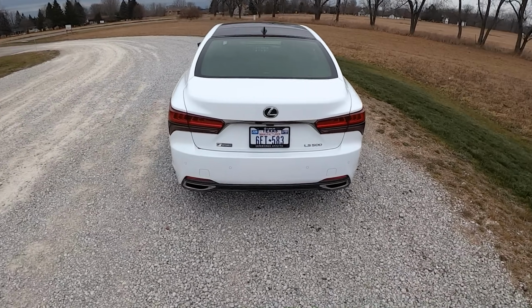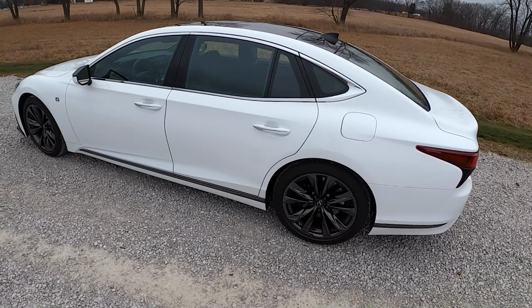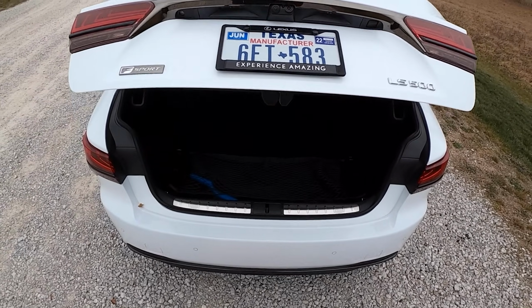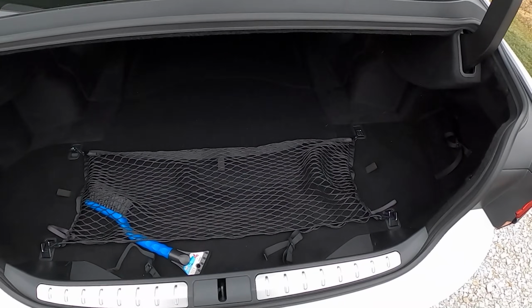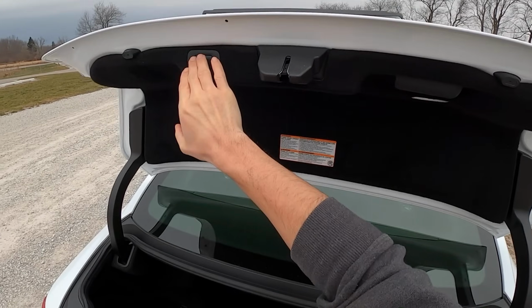It always seems a bit strange to have an F Sport LS500, but I think this trim actually works quite well. Lexus used to go pretty overboard with the interior color on the F Sport trim, and I think they've dulled it down just a bit, and I think it looks pretty good. We have a pretty large trunk in here, some storage underneath. The rear seats do not fold down.